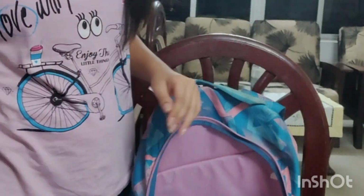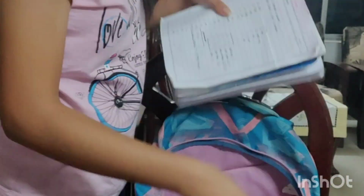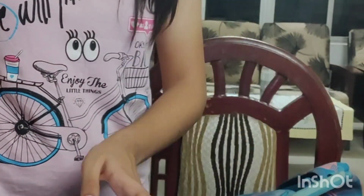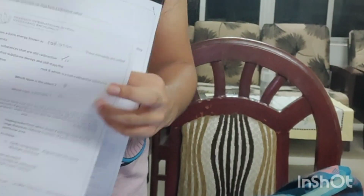This is what I do every Friday whenever I come back from school. I take out every single thing from my backpack and put it neatly. I organize it on my table, especially when I have exams, so then I can study neatly in a segregated way. Here I'm trying to find a really important paper which I cannot find because my papers are all unsegregated and I do not like that.